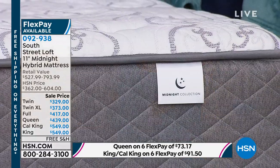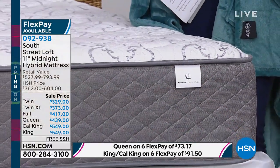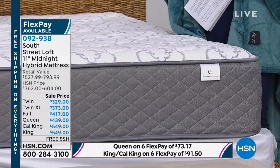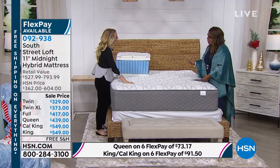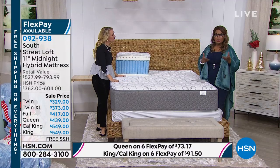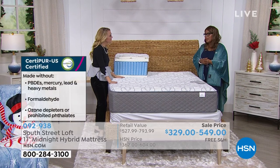Now, part of what keeps us from buying a mattress, quite frankly, is the cost, because mattresses can be very expensive. They can be thousands and thousands of dollars. Any size mattress for under $500. That's right. A high quality mattress at that. And this is Serta Pure certified. So that is a big deal, because so many of you really are desirous of a new mattress.